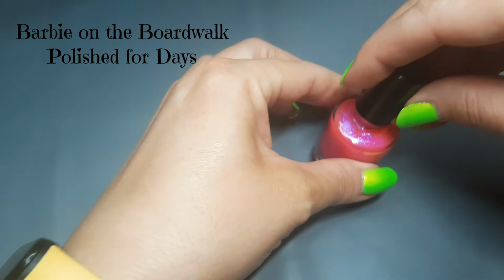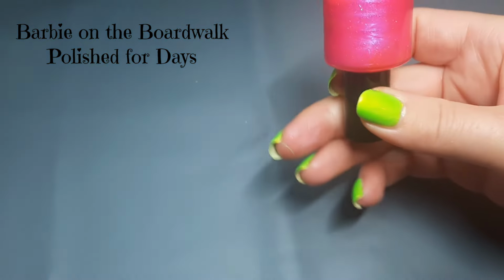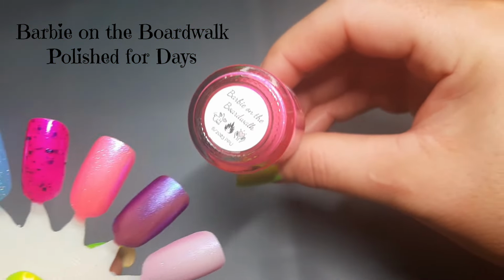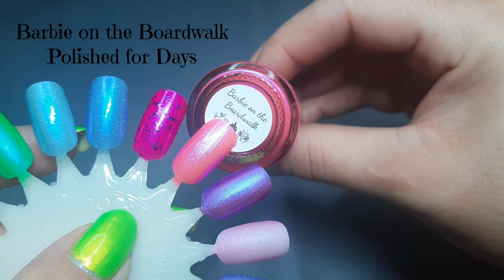It's beautiful. It really is beautiful. So again, this is Polished for Days, Barbie on the Boardwalk. Really, really a stunning polish. Now this polish is coming back to PPU, and this is a polish people raved about. I remember when it came on PPU, let's see, it is Goblins and Ghoulies, and it came out September 2023.